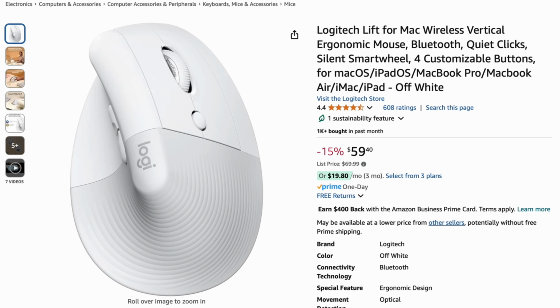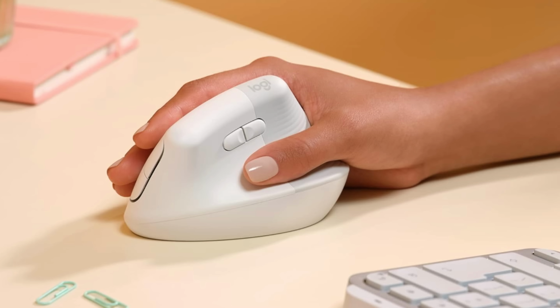The next thing here, again, another thing specifically for a Mac. This is the Logitech Lift for Mac Wireless Vertical Ergonomic Mouse. Another mouthful. Usually $70. Now it's $59.40. As you can see, this looks a little bit like the MX Master, but it sits up a little bit higher. You can see this.